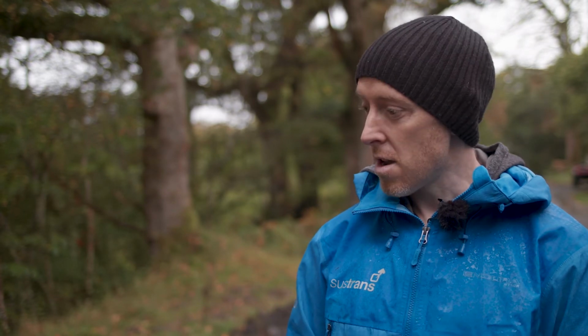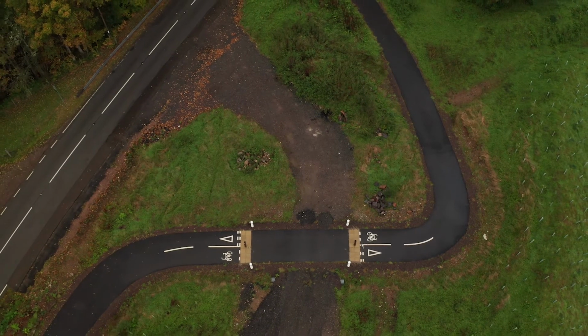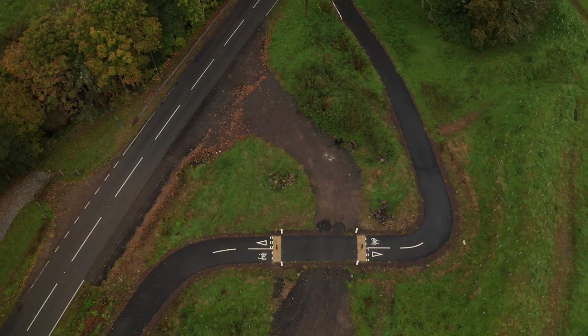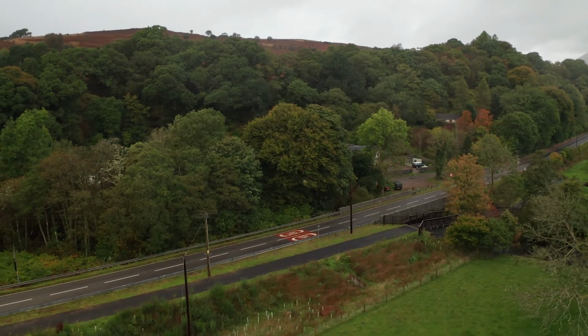I would hope the legacy of this project is that the local area benefits from being a little bit better linked. People stop using their cars, stop using the trunk road, they get out, they walk, they cycle to each other in terms of the community links, but equally there's an element of, well, we can do this in other places, we can link up other communities in similar ways, give them this facility where they can go from A to B, but equally they can take longer cycle trips.